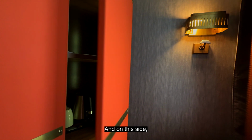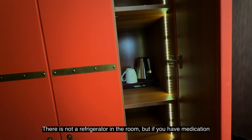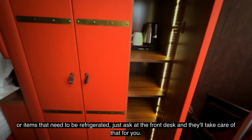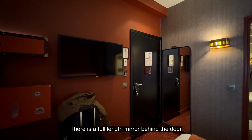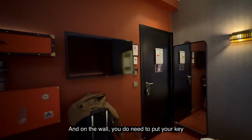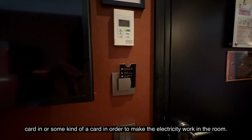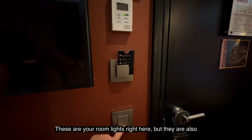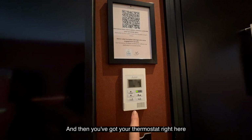And on this side, you have a coffee tea maker and open shelving. There's not a refrigerator in the room, but if you have medication or items that need to be refrigerated, just ask at the front desk and they'll take care of that for you. There is a full-length mirror behind the door. And on the wall, you do need to put your key card in or some kind of a card in order to make the electricity work in the room. These are your room lights right here, but they are also usable from the bedside. And then you've got your thermostat right here.